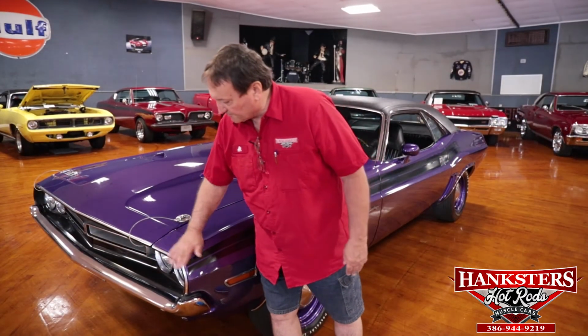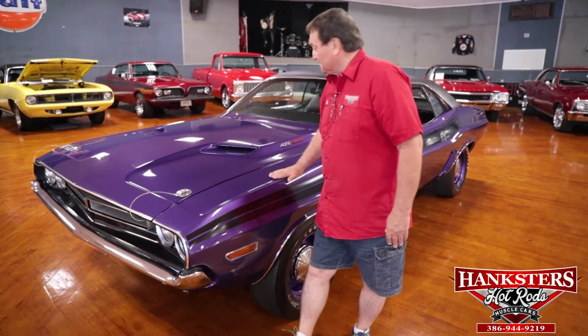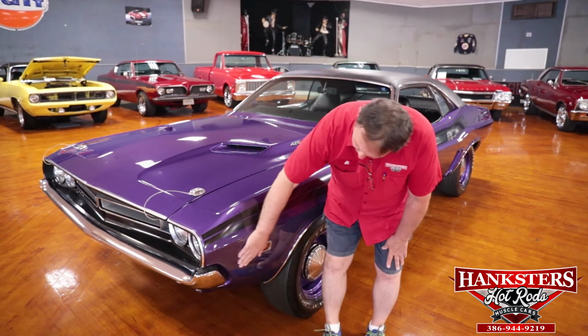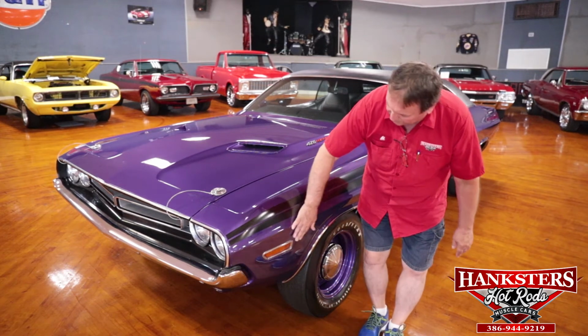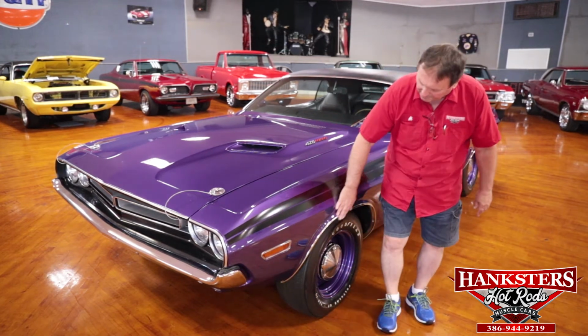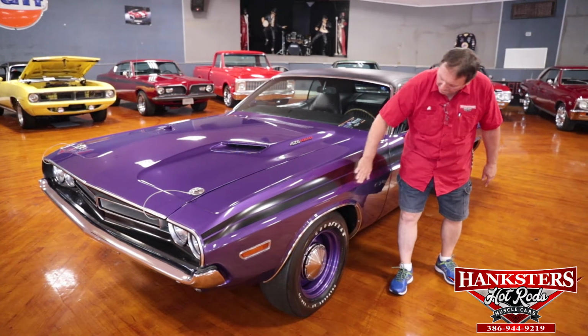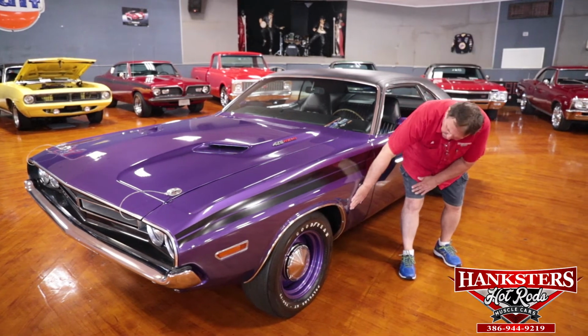Okay, going down the driver's side of our very unique 426 Hemi '71 Dodge Challenger. Front side marker light, you can see that the trim around it is just gorgeous. There's no marks or scuffs or anything on it. Wheel lip molding, same way, no dents, no marks on it anywhere. Striping on the front fender is nice and clean, just the way it was when it was new.